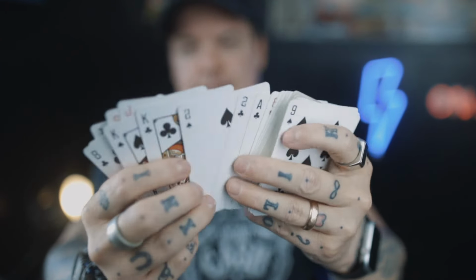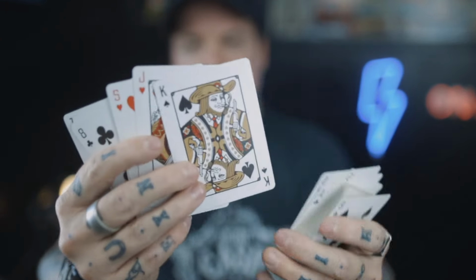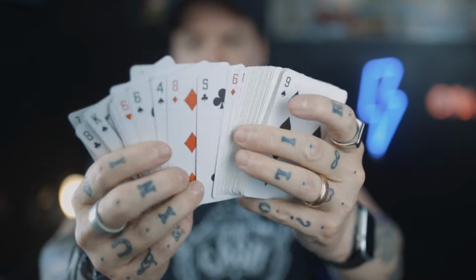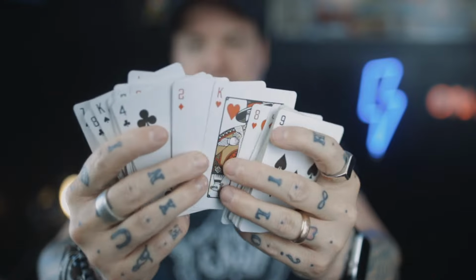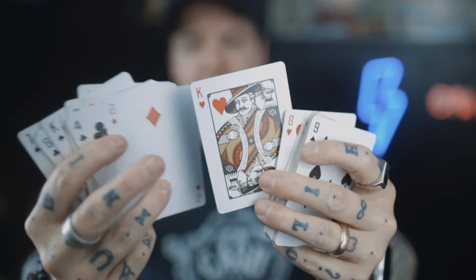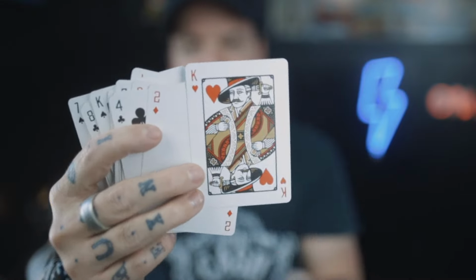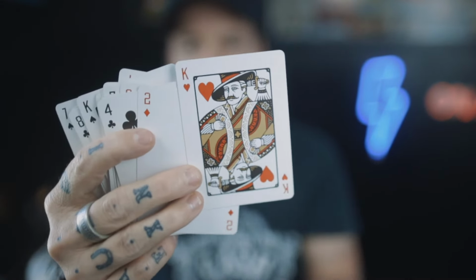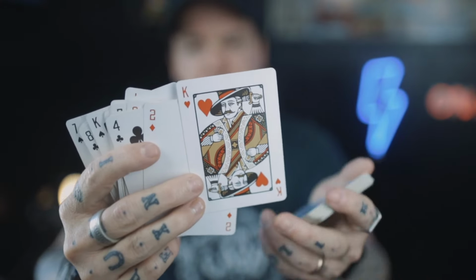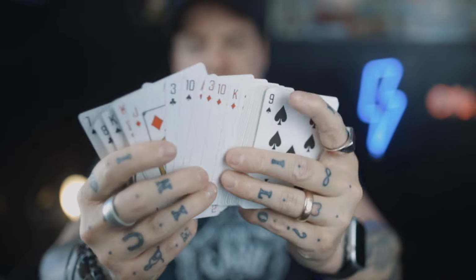The faces are pretty much normal, except for, as you can see, the court cards, which are cowboy and Indian themed. That's the reason why they're not my favorite cards, because I don't like ridiculous court cards. But in fairness to the Drifters, they are not too overly done. They're just a subtle hint and nod to cowboy western. They're not crazy over the top designed.